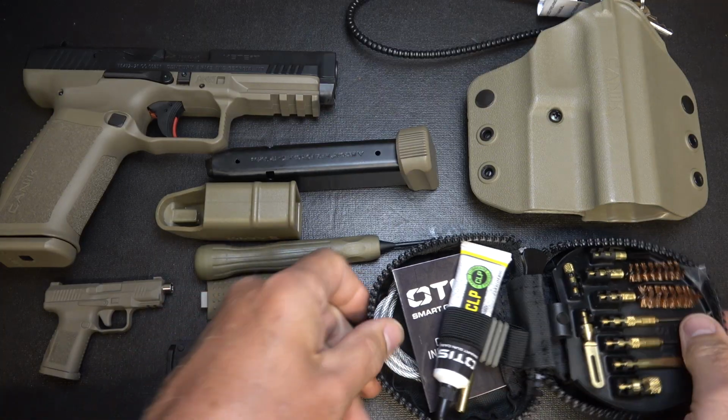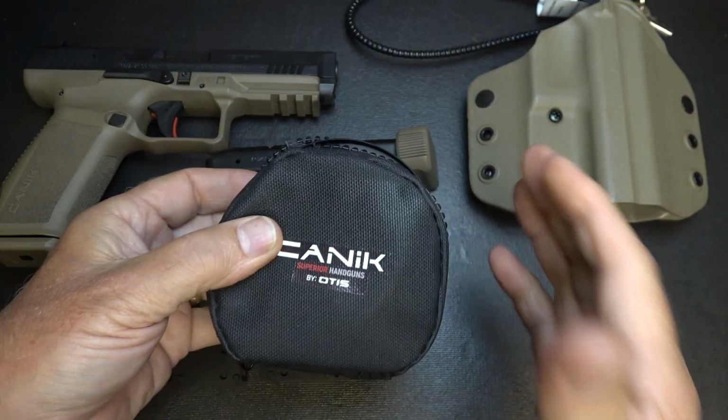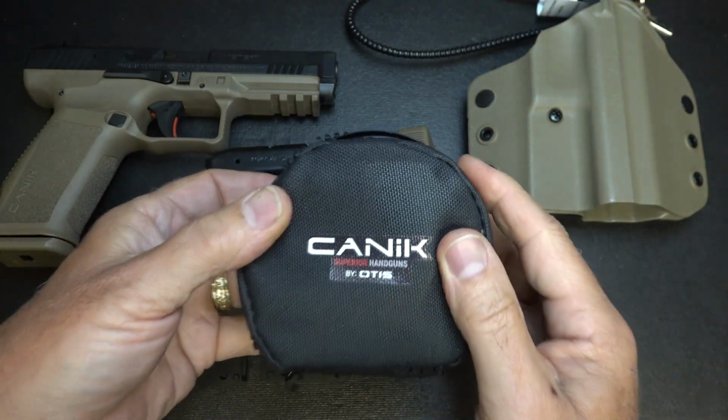And it also comes with a cleaning kit. Now this is the one that was included with this particular kit. This may not be the kit that they're including with it.